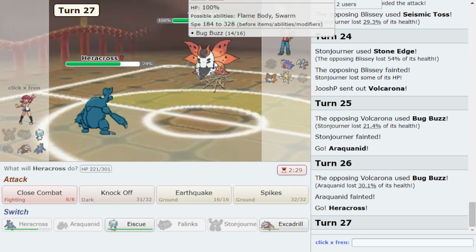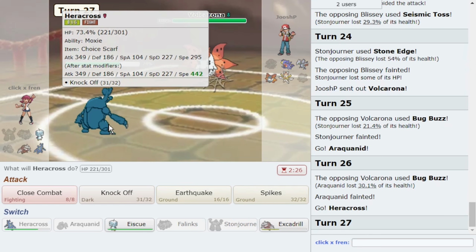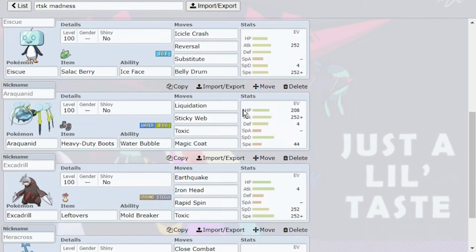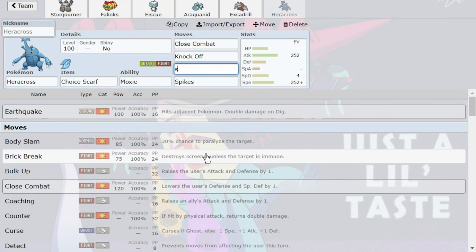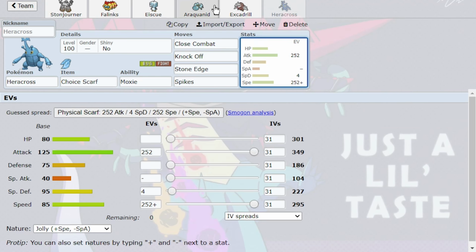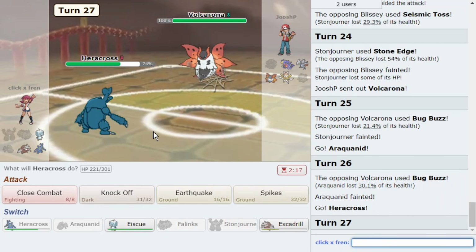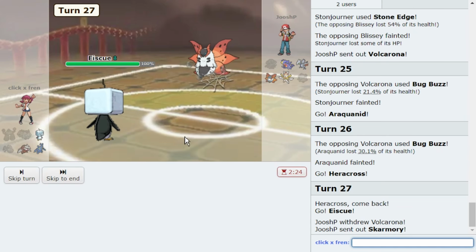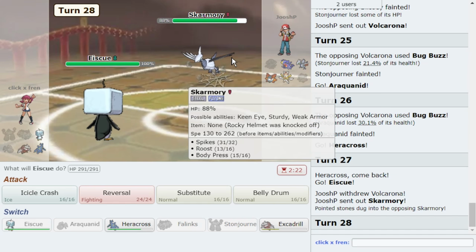Alright. Fear the Stone Edge now. Fear Stone Edge from Scarf Heracross. I need to put Stone Edge on this. I understand not Earthquake, but I need Stone Edge, like, being able to hit Torn and stuff like that. Earthquake is good for packs and stuff, but... I'm doubling. Awesome.